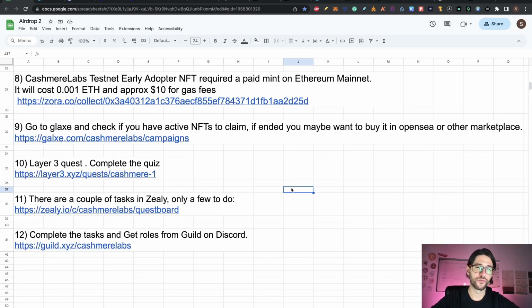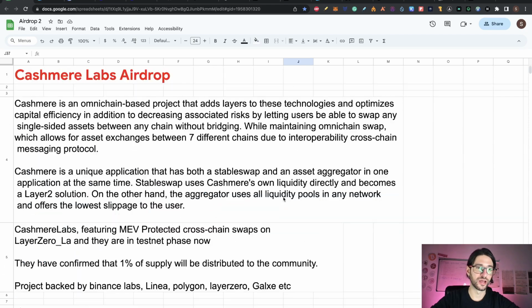And guys, that is all for this. I would recommend you again check the Telegram announcement and be active on Discord so you don't miss any news. But I think with that we already covered in detail all that you need to do for the Cashmere Labs airdrop.